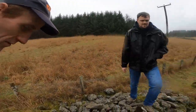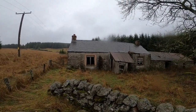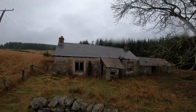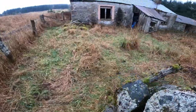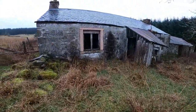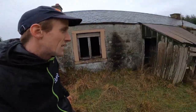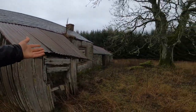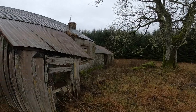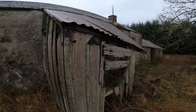Look at this for a scene though, look at this house. It's a crazy bit of abandoned Scottish history. Wow, I remember the last time, folks, I walked round this grassy bit, I was scared that I had ticks on me, because that was at the height of the summer. And just check how different it is now. All this is just open. This little porch is on its last legs as well.